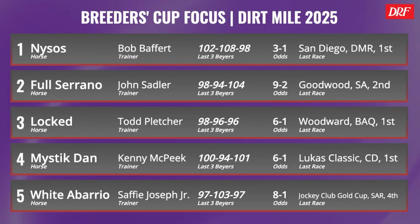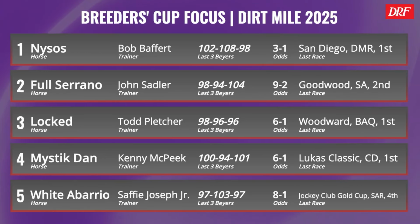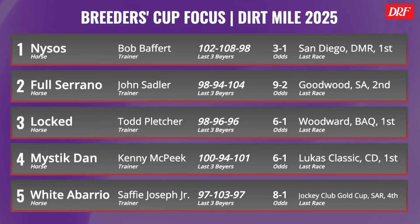I appreciate the fact that he got back on track last time and was able to run that field down. But if I'm being honest, I wasn't blown away by that performance. And he's the kind of horse I can just see, cutting back to him, I can just see him getting totally outpaced early.